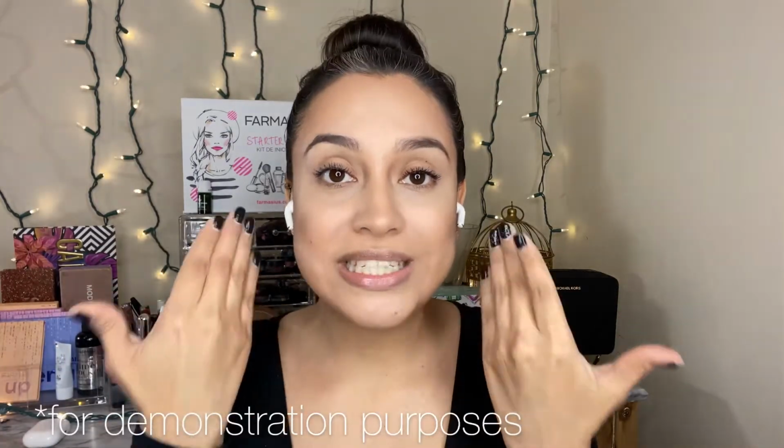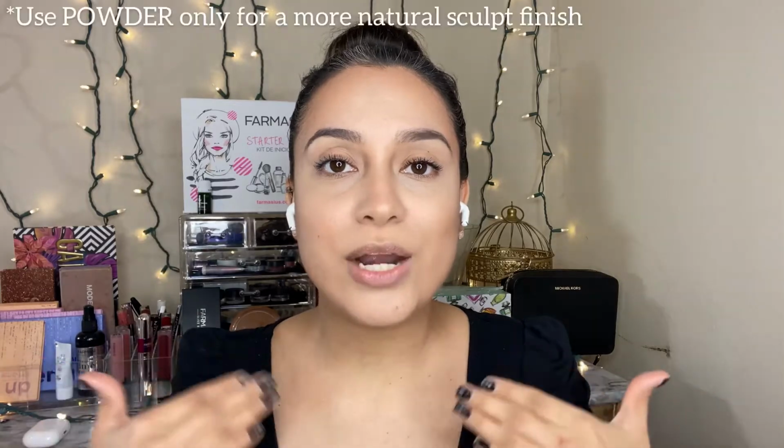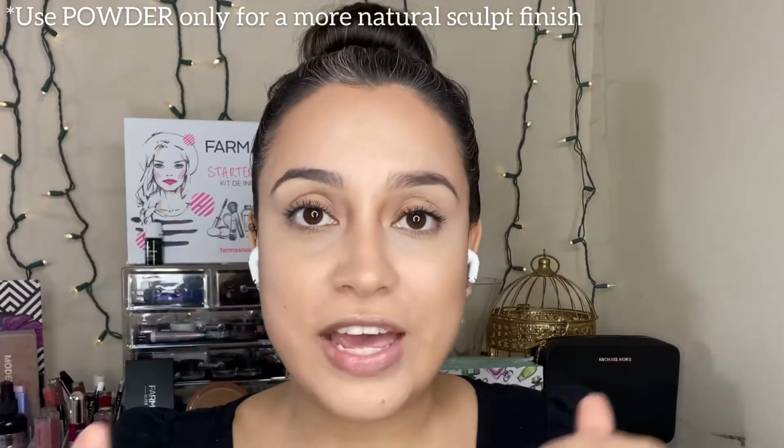I apply the contour and the highlight in a very dramatic way so that you can see the difference, because I don't have all the different face shapes. This is just a guide. There's no rules in makeup. You can do whatever you want. You guys know Hummingbird Bow is about you doing you for you.